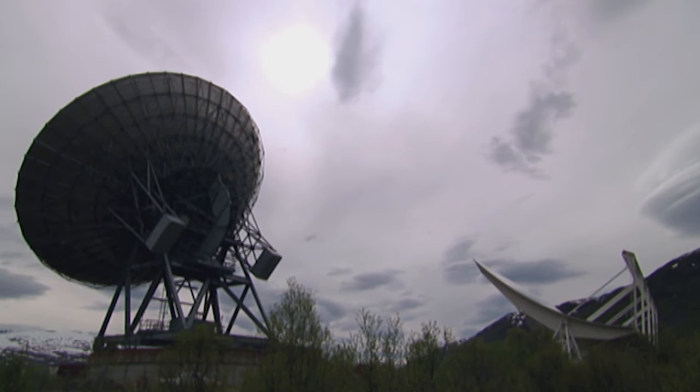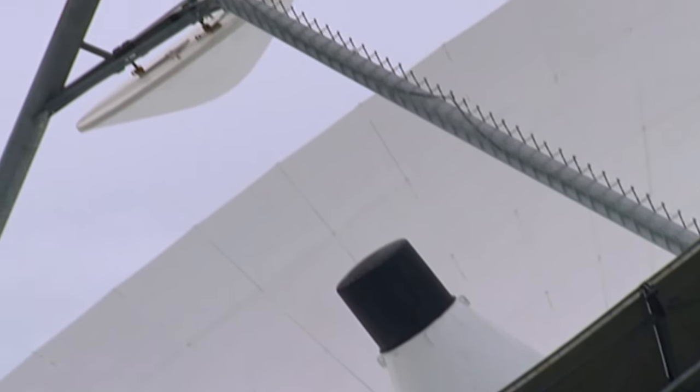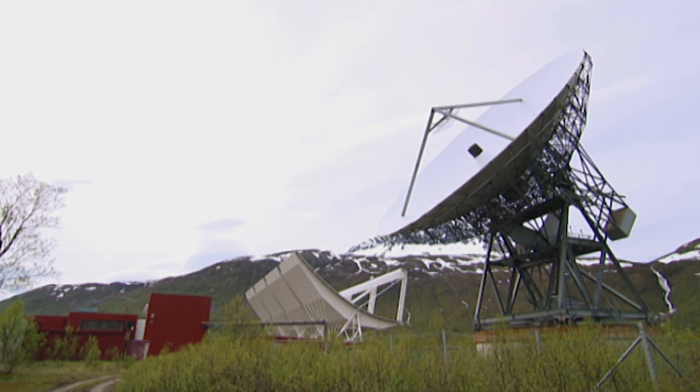The cosmic processes that cause the lights in the sky occur during the daytime too, though they're invisible to the human eye. But they don't escape the artificial eyes of science.